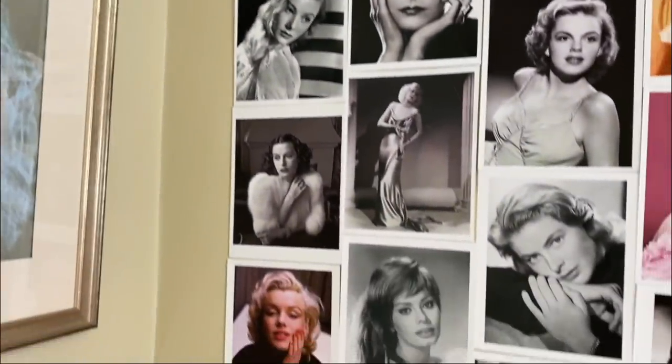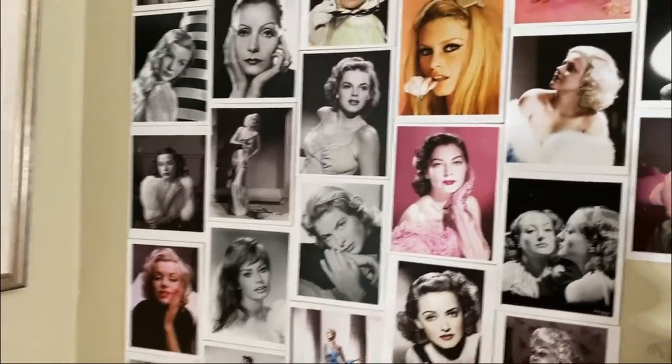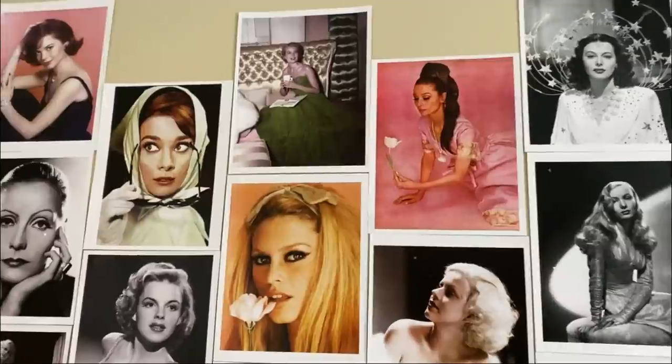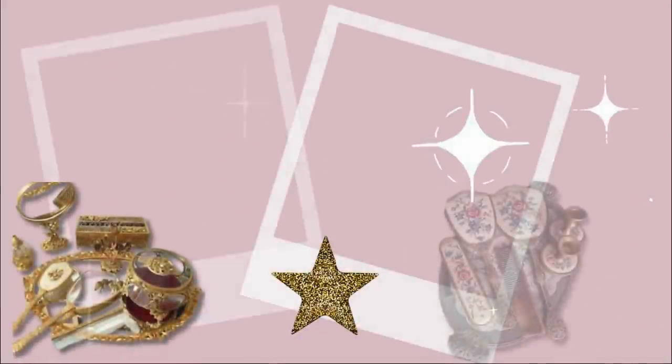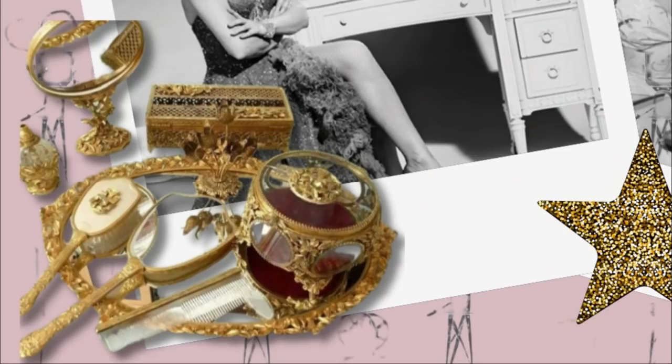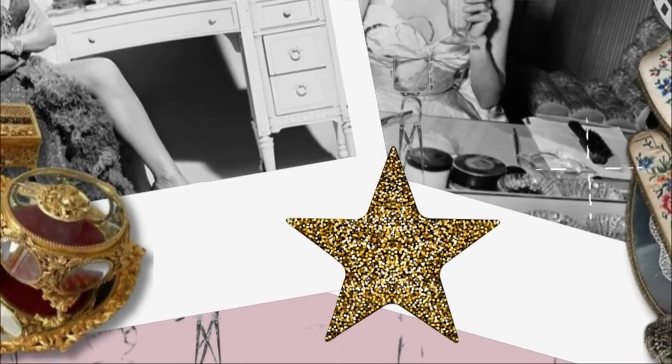And then it came to me to create a wallpaper with all the portraits, and I used sticky tack to tape them on, and it was super easy to do that. And another tip is get a vintage vanity set with a mirror. So I ended up getting this again used.